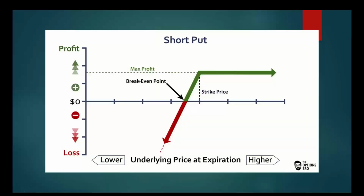Okay, today's topic: selling two times the implied move. Does it make sense? Does it work? Is it worth it? Let's try to answer some of those questions.